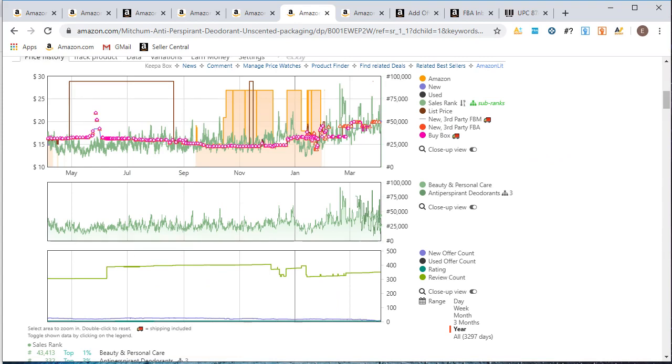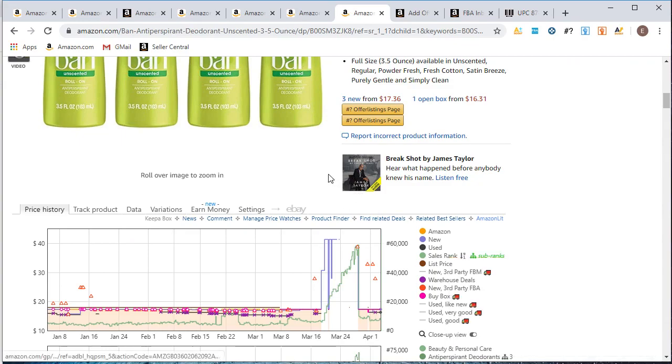Now, the last listing we're going to look at when you're analyzing Keepa is a listing where Amazon is dominating the buy box.